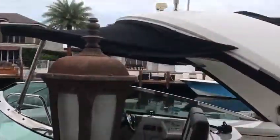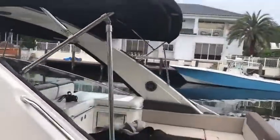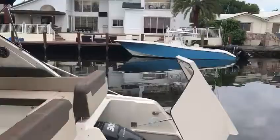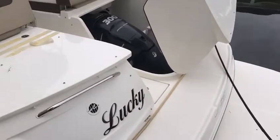Added a custom front bimini, which is pretty awesome. I've never seen that on a Venture before. It fits the look and it's practical. The Venture's noted for its hidden outboard engines.